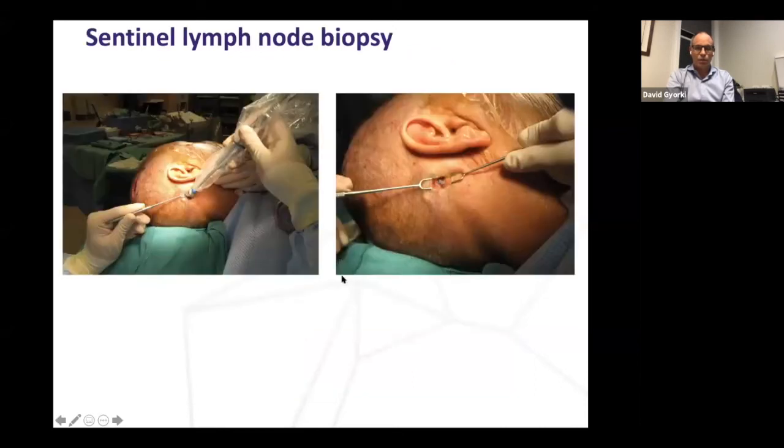And here's the procedure of removing the lymph node. You can see we've used both that probe, the gamma probe, but also we used some blue dye. This is a different patient.